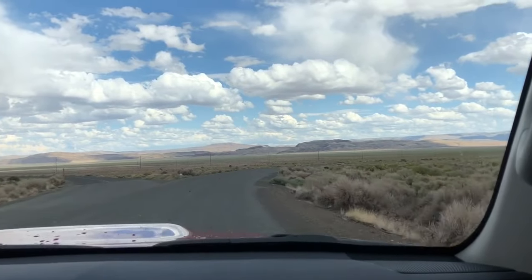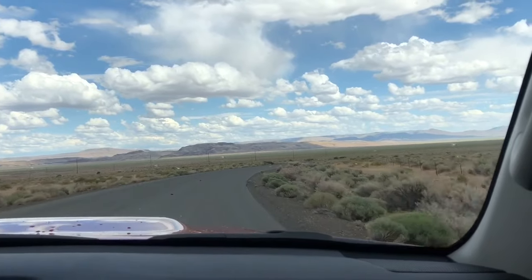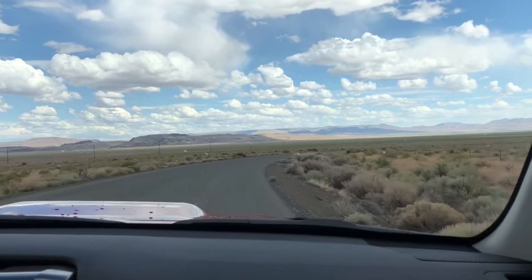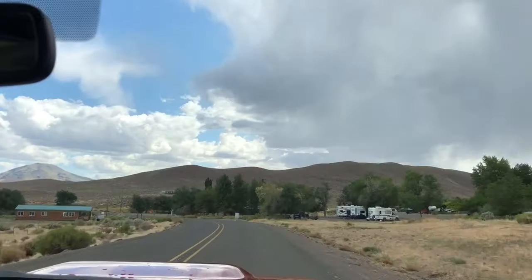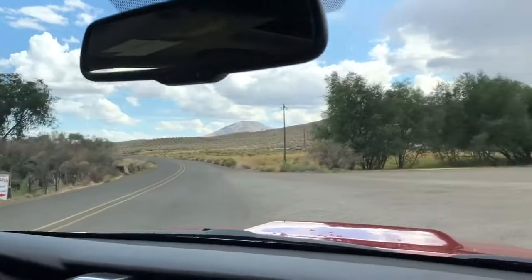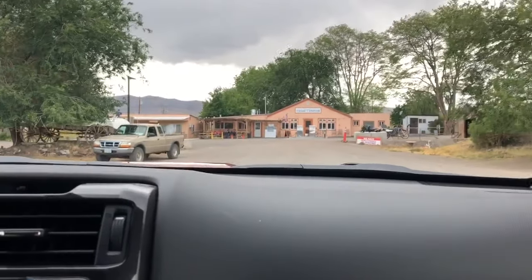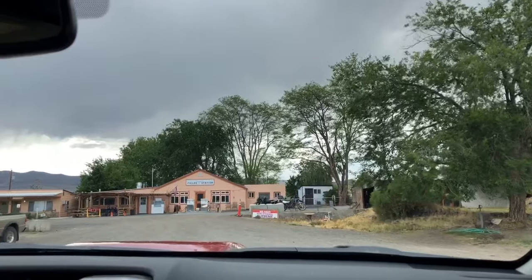We made a 4-mile round trip detour to go check out Fields, Oregon before heading to the Alvord Desert. We arrived at the Fields Station in Fields, Oregon, which, by the way, has a population of 9, and we took a break before heading into the Alvord Desert.